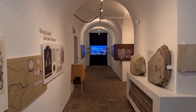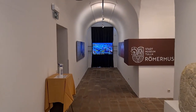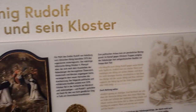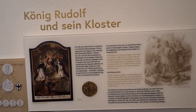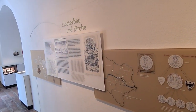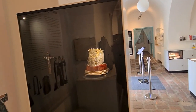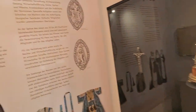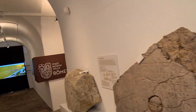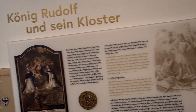There's a great new exhibition here. I've been here the last time in 2019, and it's been changed since then. There is now here in the entrance more about the medieval area, with something about the monasteries, relics, and also King Rudolf.